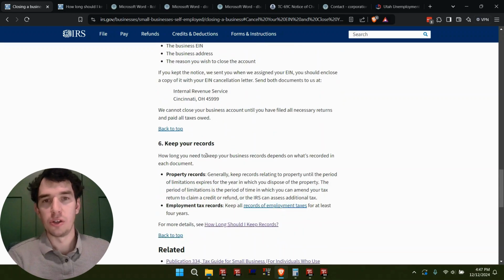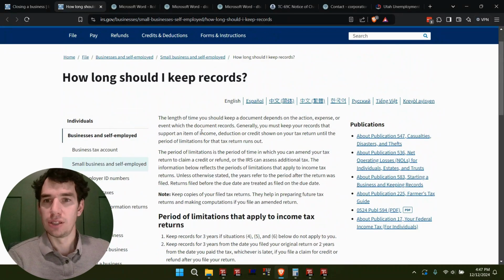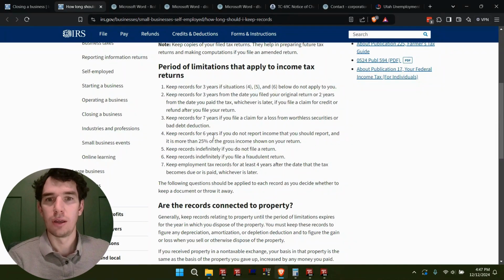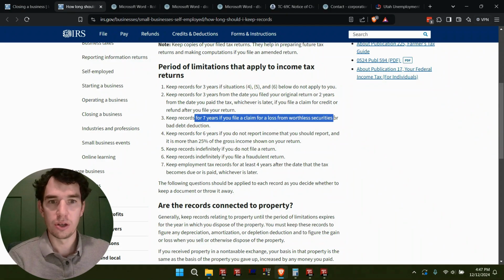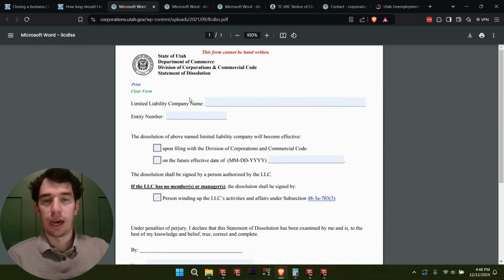And then you want to make sure you keep all your records. Typically that's going to be 3 or more years. For example, employment tax records, at least 4 years, if you have employees with a corporation or S Corp or any business. Here's a link about how long you should keep records based on the type of situation. For example, if you had any bad debt deductions or worthless securities, then you would keep records for 7 years. It's just better to be safe than sorry, so keep them as long as you need. For example, keep records indefinitely if you do not file a return. Then that's how to do the IRS closing of the business.